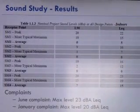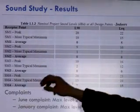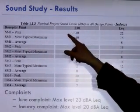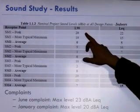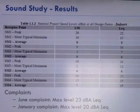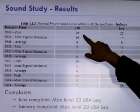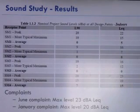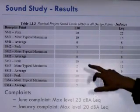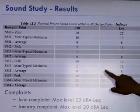Here's the results. Sound studies are unfortunately complicated. These are the 4 monitoring locations, 1, 2, 3, 4. The peak would be the highest 10-minute sound that those microphones picked up over 2 weeks, after you've subtracted out the attenuation factor of the structure. They were higher than this outside, but then you subtract out. This is a more typical maximum, and then this is the average. So you can see 0, 0, 0, 7, 5, 0.